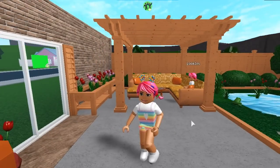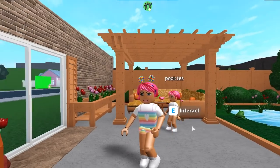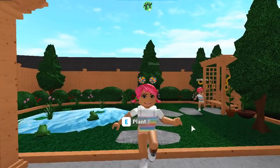Let us know what you think of the gardens down below. Which garden did you prefer? It's not really a build battle where somebody's won. They're both really cute gardens, but I would like to know which one you guys preferred.